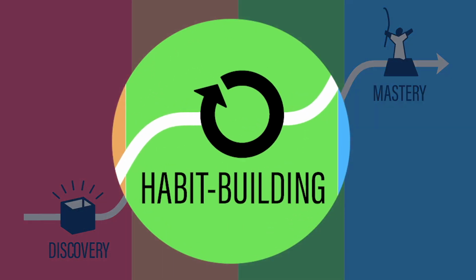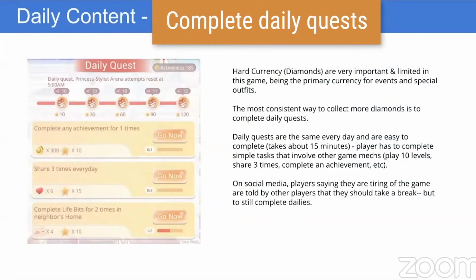We know how to get clothes now. What does the habit building look like? Why do we keep coming back to this game? What brings us back? The first is to just complete your daily quests.